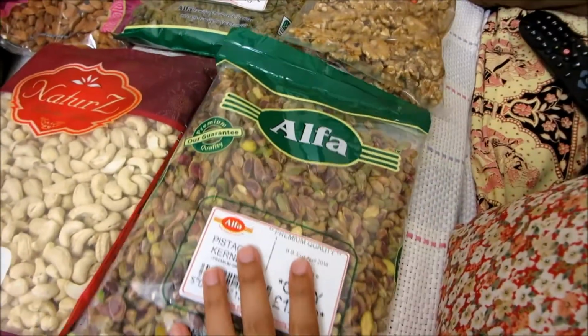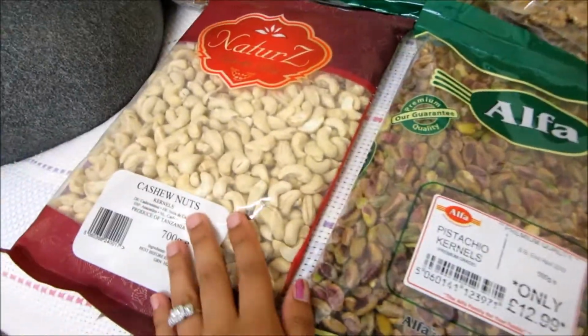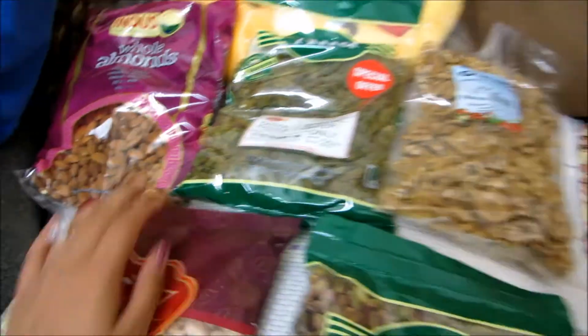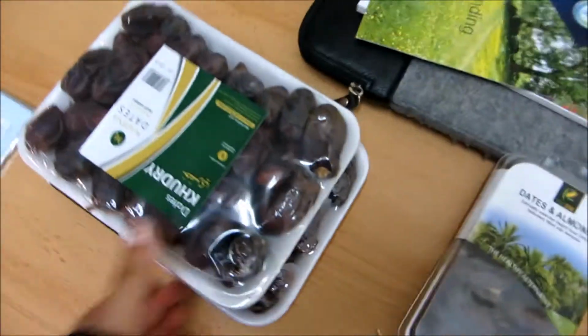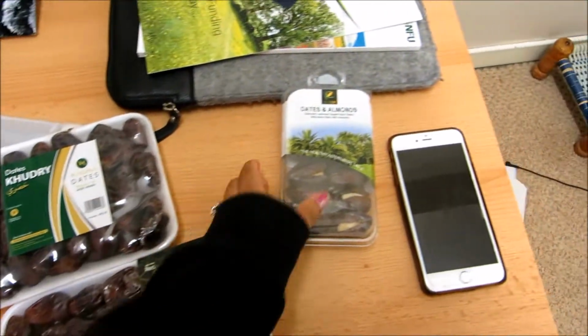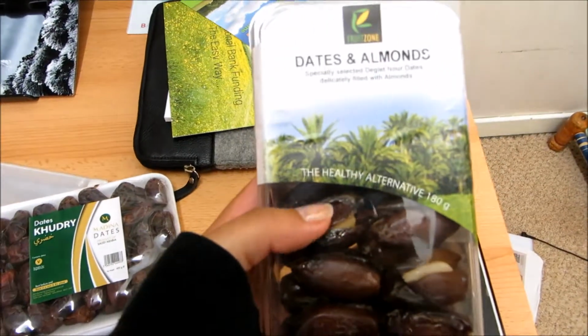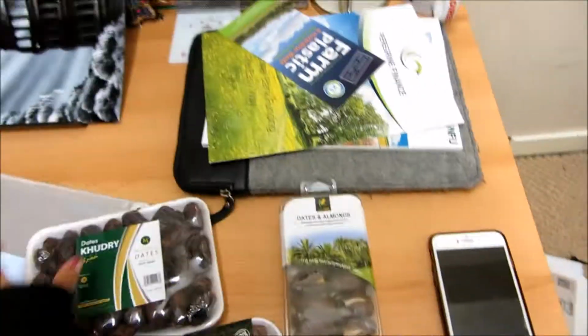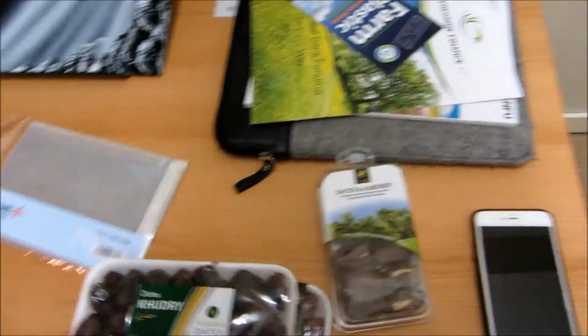Anyway, so we've got pistachios, cashew nuts, walnuts, green raisins and almonds. Oh, and we've got dates here. So we've got two packs of these dates, and then we've got these dates with almonds in them, which look really nice. These are all from Southall because you get them cheaper there, I think.